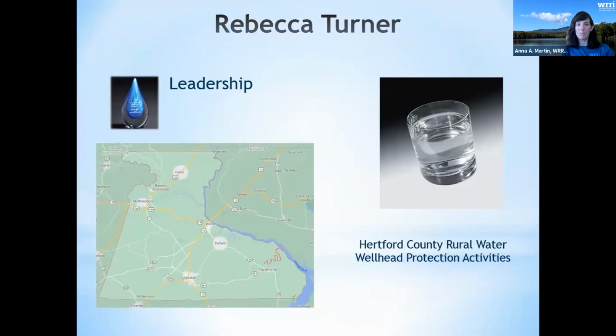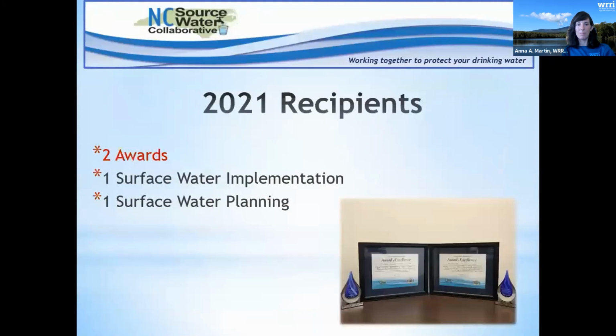She demonstrated extensive knowledge of the water system and of potential contamination sources found in close proximity to the wells. It was very evident through the wellhead protection planning process that Ms. Turner had already considered and implemented many management strategies to address these potential contaminant sources. She worked alongside other water system staff to educate local entities, business operators, and the general public within the county of the importance of wellhead protection.